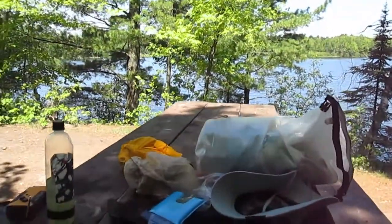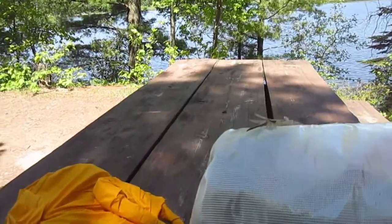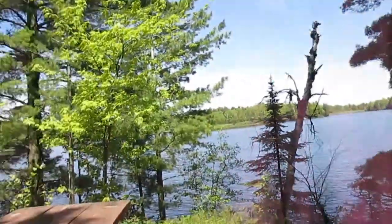Nice dragonfly. It just landed on my bag. Let's see if I can get a shot of that. Beautiful dragonfly. Okay, enough of the nature, right? That's why I'm here, right?